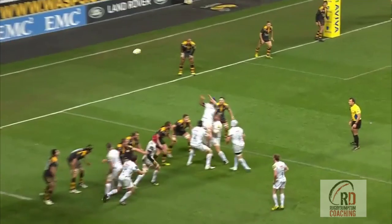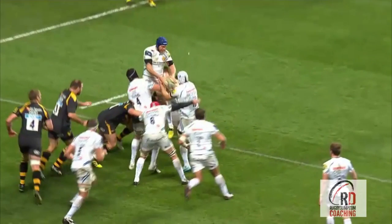Now Wasps look to destabilise the pod before it sets and try to get through the lifters and split them all. We can see here that Mullen and Thompson drive in on Salvey's supporters before he has landed. Now that's illegal and should be a penalty to Exeter. But regardless, Salvey lays the ball off to Waldrum and Moon and Johnson come in to protect Waldrum, allowing him to slide back.